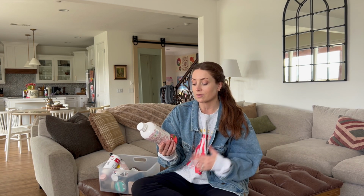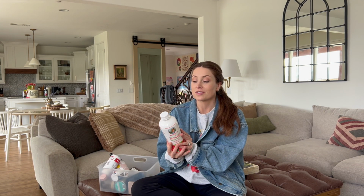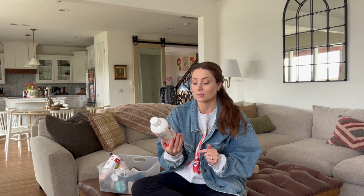Now, why I like this so much is because our entire family can use this. Put them in little shot glasses. It's so easy. The kids love to drink these in the morning. Today I made pancakes and I just put their little shot glasses by their plates, and they have so many vitamins in the back on here. I'm not going to read them all to you, but if you want to check them out, I will put their website down below.